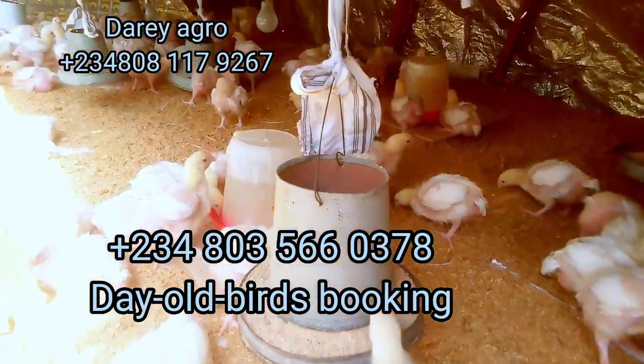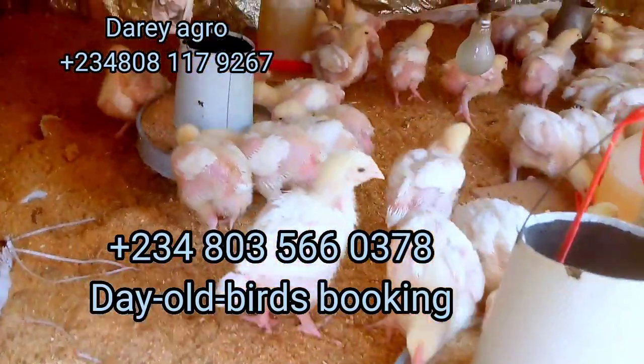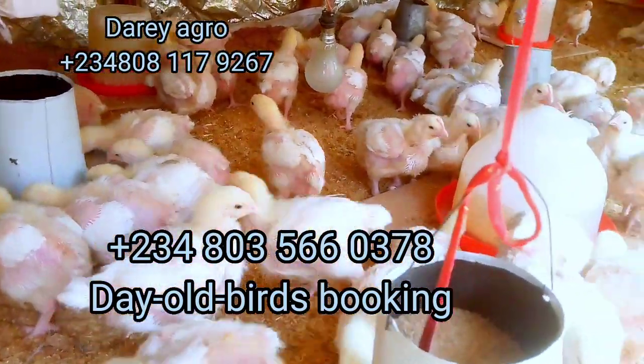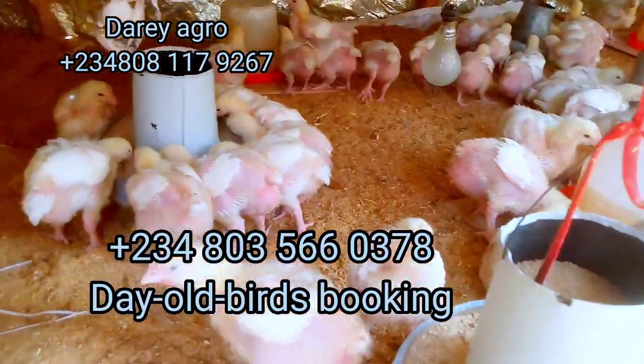So these birds, they are doing very fine. You can see what we're having in 14 days, and our journey is 6 weeks. But there are some medication we've been using so far. One of it is Darox L and Darox P.